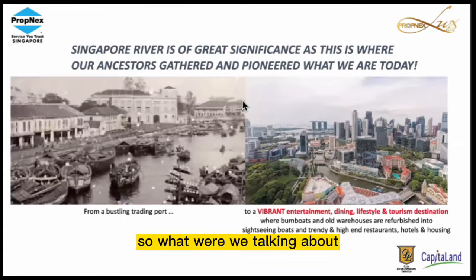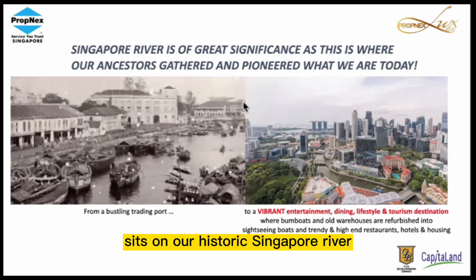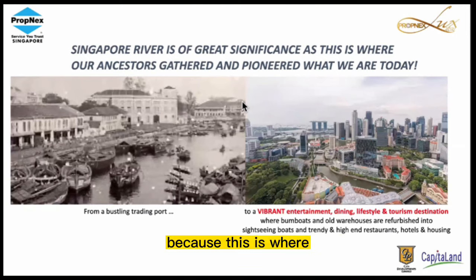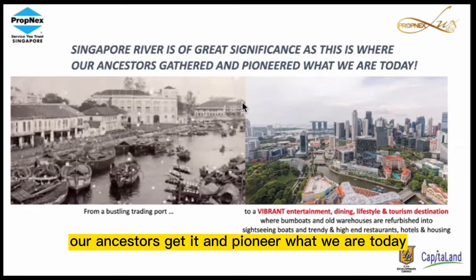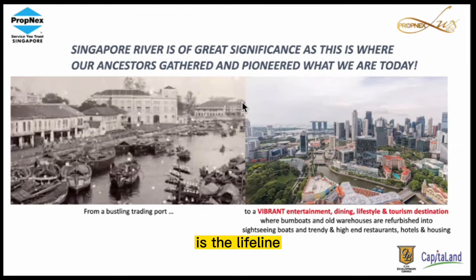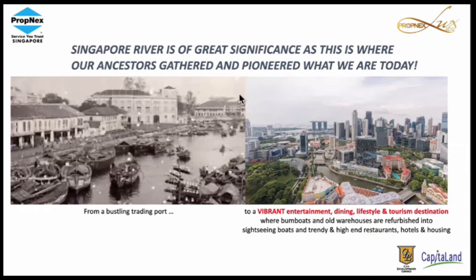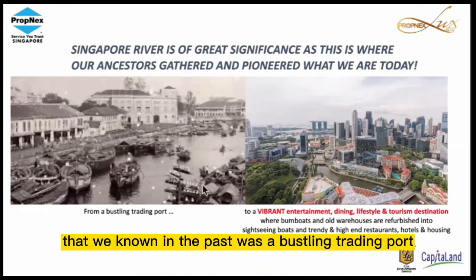So what were we talking about? The former Liang Court site that we are talking about sits on our historic Singapore River. And we know how important this Singapore River is to Singapore because this is where our ancestors gathered and pioneered what we are today. This 3.2 kilometer Singapore River is the lifeline of Singapore for the past 200 years. The Singapore River that we know in the past was a bustling trading port.